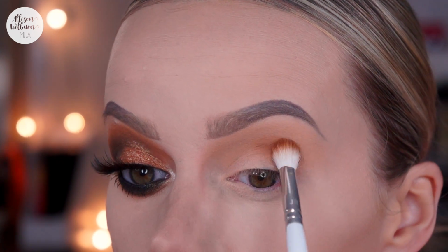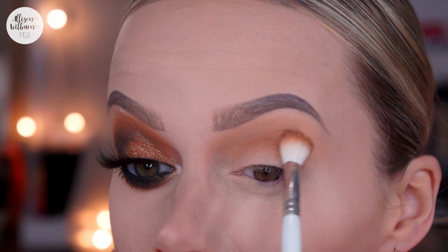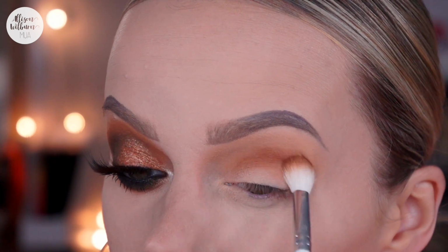Once that's down, I'm gonna take the shade Polka Dot, and this is on a JH35 brush. And I'm gonna start pressing this in my crease. This is gonna go all the way across our crease, and I'm just gonna build it up slowly.